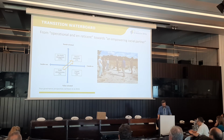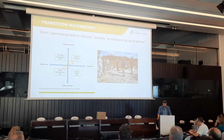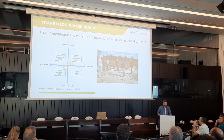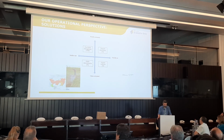Then as we look to the right side, the axis on outside-in way of thinking, we see the water board as a societal resilient organization, enabling third parties getting things done and lending a helping hand. And the top right, and that is where we need to put extra effort in, is the network organization. And in this scheme, I have plotted our measures of operating.